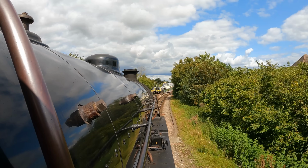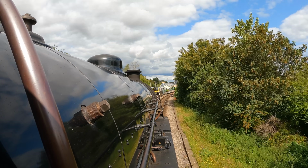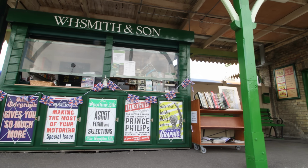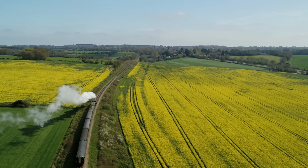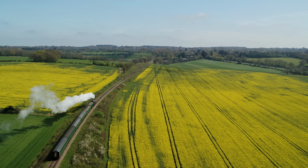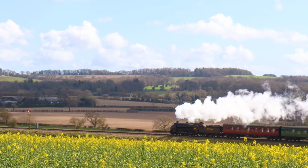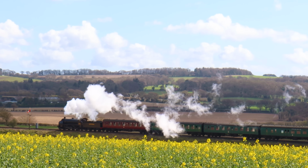We are now approaching our end station, Alton, where we connect with the mainline services to London Waterloo. Do take the opportunity to explore this gem of a station. There are little pockets of history dotted all the way up the platform. Don't forget, your ticket gives you unlimited travel on our trains. So do take the chance to head up the line, hop off at one of our stations, and continue exploring this wonderful part of Hampshire.